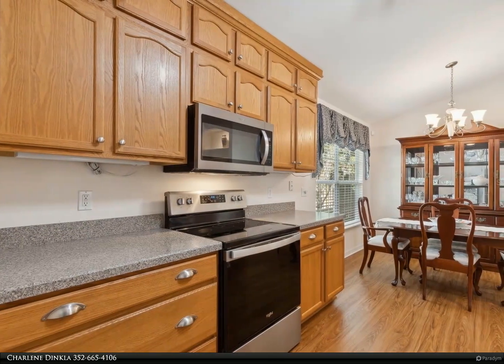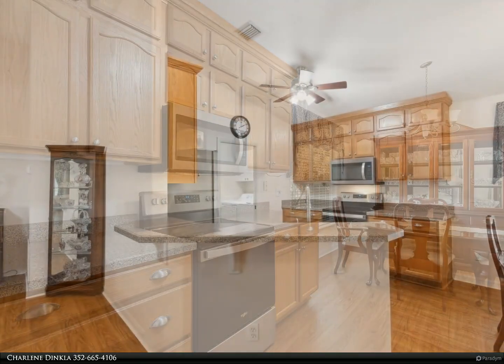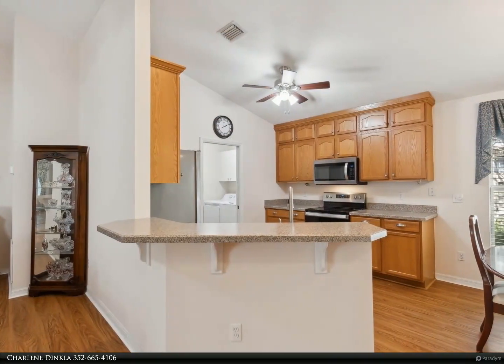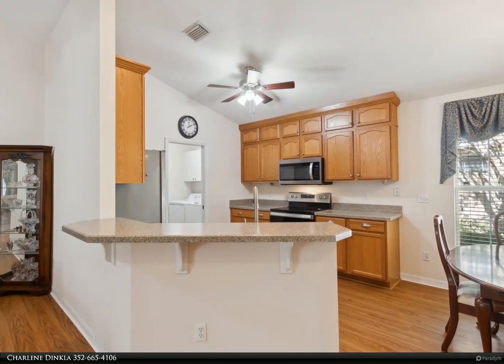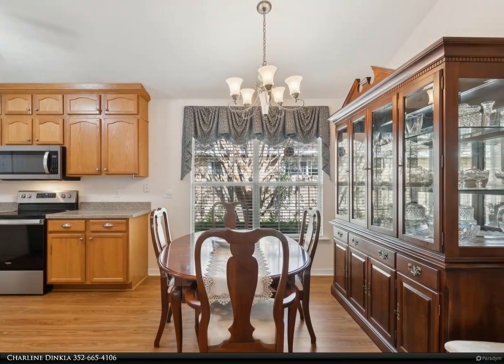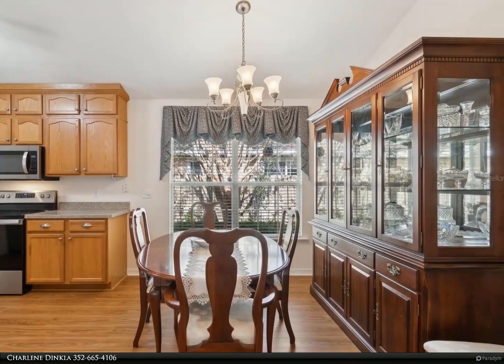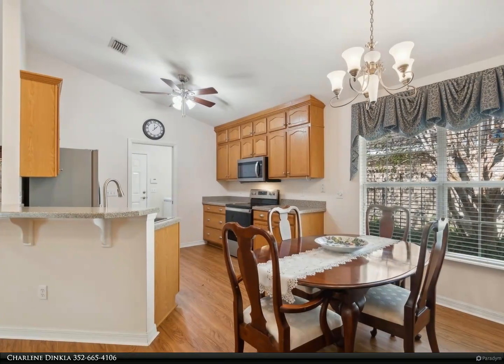Unwind in the luxury primary suite filled with natural light. The ensuite bathroom boasts a jacuzzi tub, walk-in shower, two walk-in closets, his and her vanity sinks, and a private water closet. Step outside and discover a wonderful patio with pristine views of the outdoor landscaping, to include a privacy fence. Great for relaxing and barbecuing.